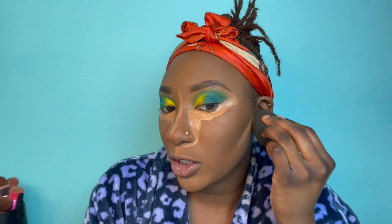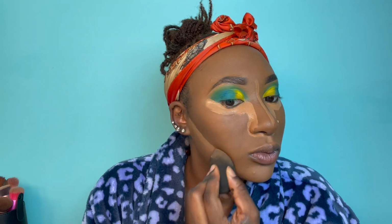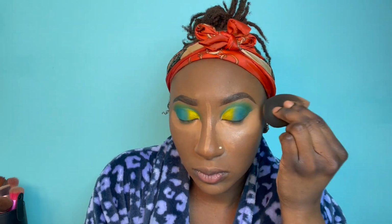And I like to put highlighter under here just to make my contour look a little bit more dramatic. I feel like I just need to re-wet my sponge. Sometimes you have to do that. And just to mute the lines when you're blending the highlighter out, you don't want to drag it out too far. So I turn my beauty blender around and use the bottom of the beauty blender to mute that harsh line.